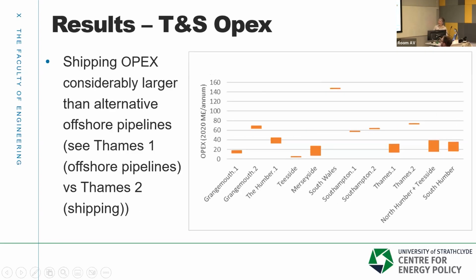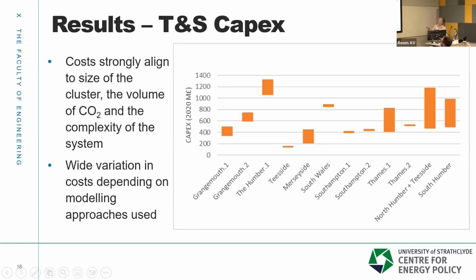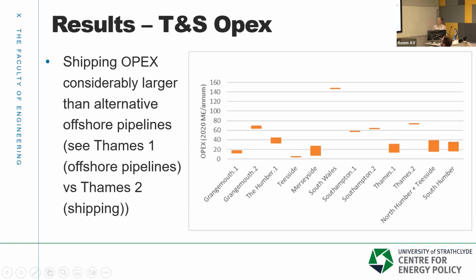For OPEX, this again shows, and I think it's been shown in other presentations today, and I guess what Jasmin was saying at the end around OPEX for ship transport in particular. So if we look at two Thames clusters here, one for offshore pipelines where your OPEX is much lower, and one for shipping where your OPEX is much higher. But if you go back, the CAPEX goes the other way. It really depends on how those clusters are aligned, but we have built the building blocks to then be able to quite agilely bring in clusters as they develop.